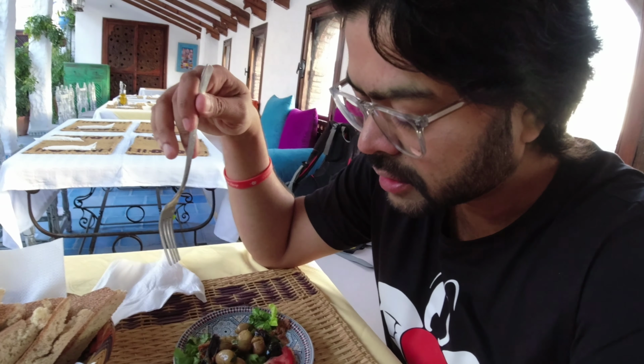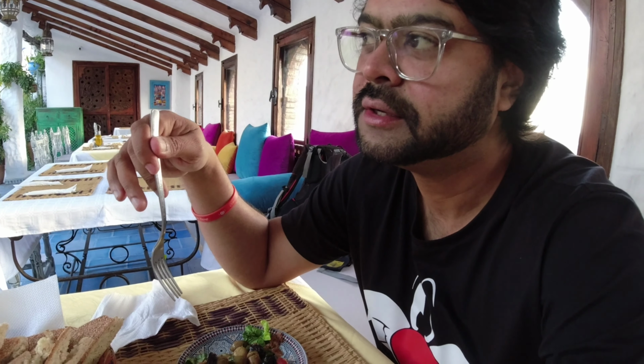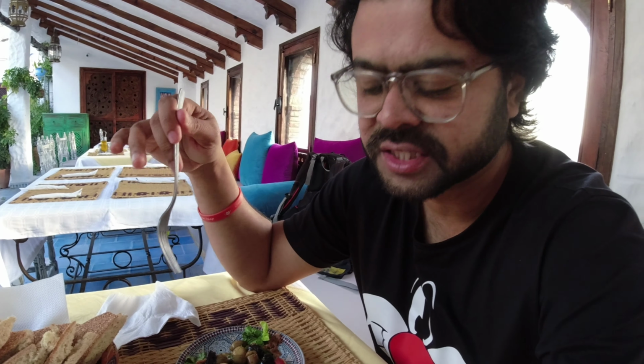Like you said, the gentleman said tapas, so sort of a tapas, but since the cuisine is very similar to Mediterranean cuisine, lot of olive oil, zyada spicy nahi hota khana Moroccan, but famous hai.